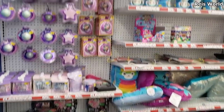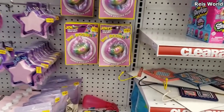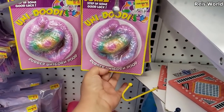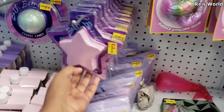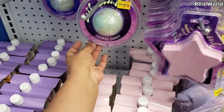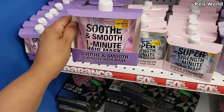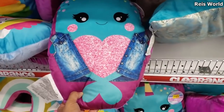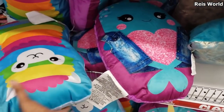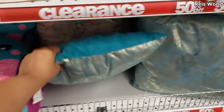I did find the clearance, last chance, 50% off. What do we have, poop? Oh yeah, we have like unicorn poop, kind of like a joke. It's gonna be $2, and they do have bath bomb for $3, cosmic candy, 1 minute hair mask, and only $3. Plushy pillows, I got like a unicorn, a llama again. They're gonna be $5.